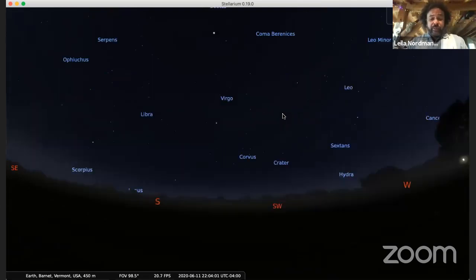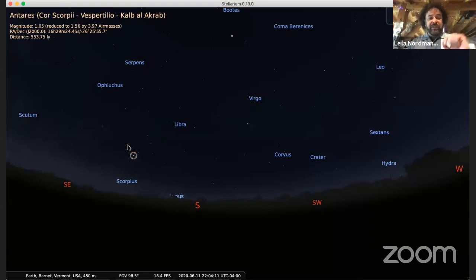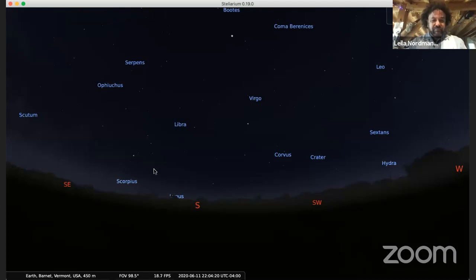And I've talked in previous episodes about Libra and Scorpius, but notice that now you don't have to wait till very long to see Antares, that red star whose name means not Mars in ancient Greek. That star should be visible by the time the sky gets dark. So you already have enough to see the images that can make a scorpion.